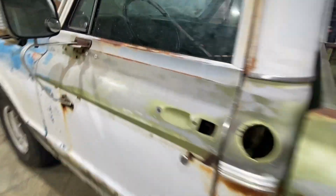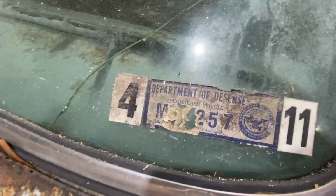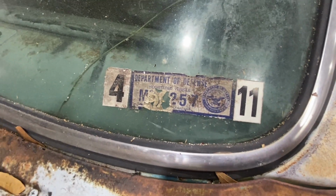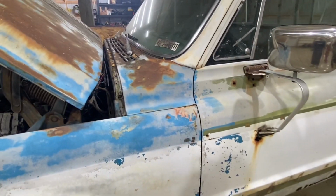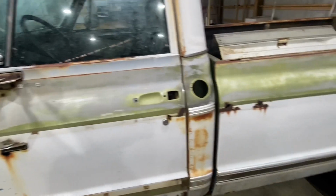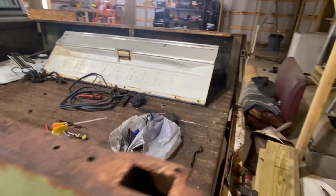Anyways, the reason why I think that the truck was government, well, it has a Department of Defense sticker on it, dated 4/11. Haven't gotten any information whenever I picked up the truck referring to if this was a government vehicle or not, but I think that's a pretty good indicator. So keep on going with the walk around the truck.